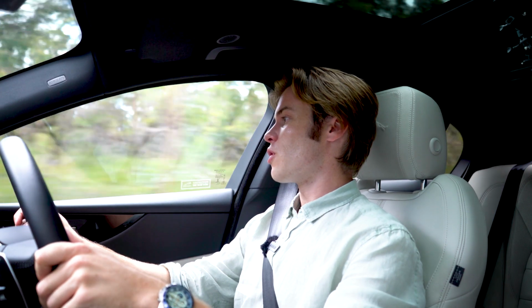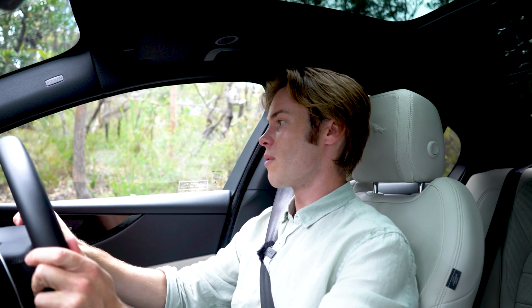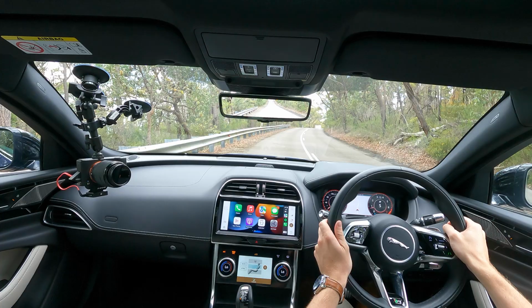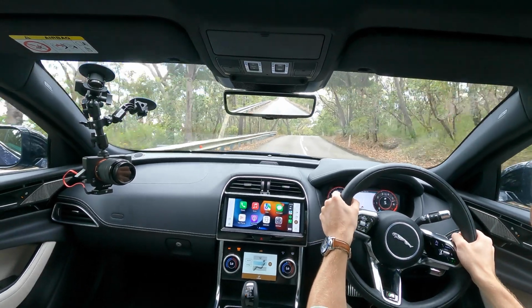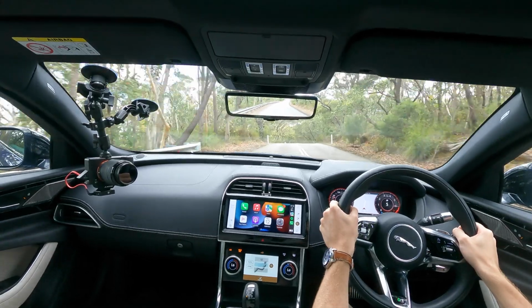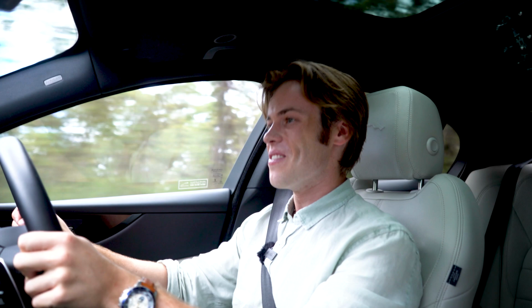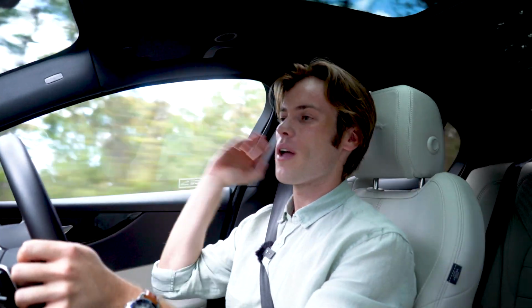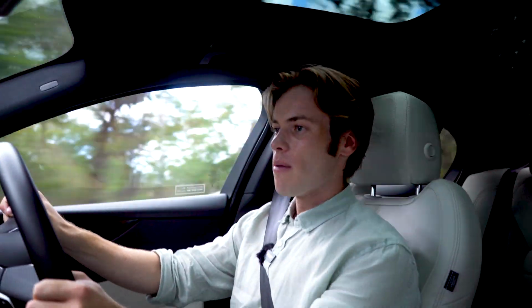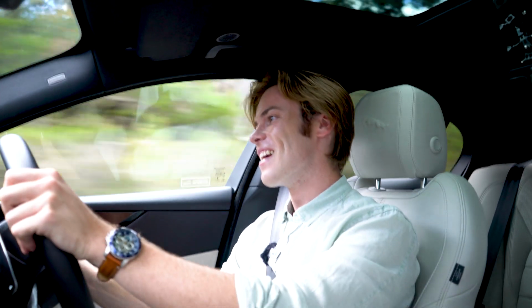Now, I think it's only fitting to end this review with a quick little launch. So here we are, coming to a complete stop in 3, 2, 1. Look, it's a quick car. It's really enjoyable, but it's not an aggressively quick car. It's not going to throw your head back, but it provides plenty of smiles when you need to. But it also means that you can enjoy it within the speed limit, which is a good thing.